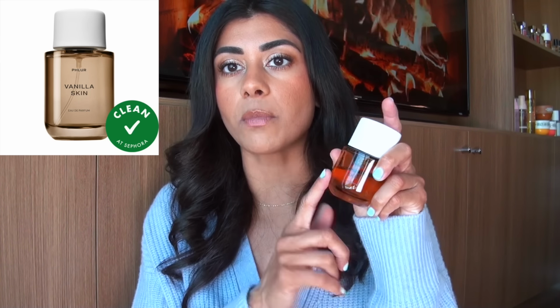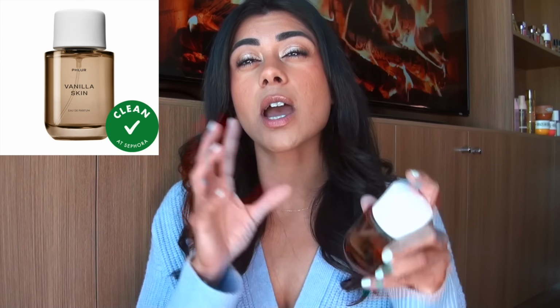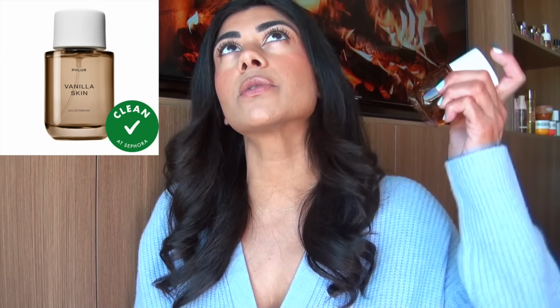The normal PHLUR bottles are $99 and this big bottle, which has double the amount of product, is $139. So for just $40 more, you're getting double the amount of product. And again, for somebody who goes through this perfume, I went through a whole bottle and I'm going through my second bottle here, I know it's gonna be worth it to just get the big mama value size of it.